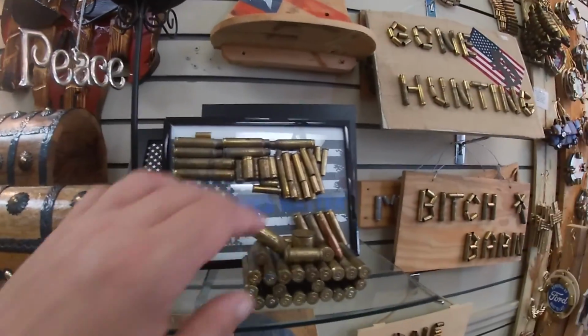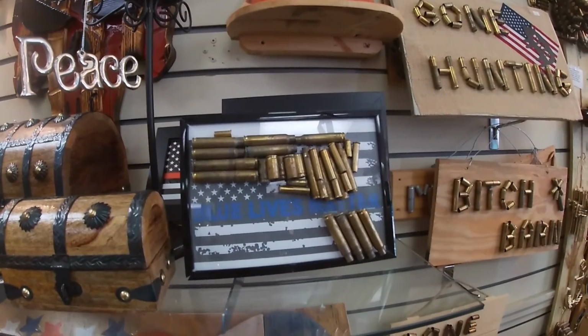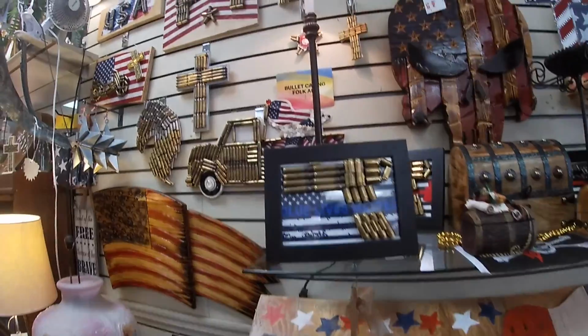Thinking about getting this for my cousin, who's a police officer. I think it's $40 last time I looked. It's pretty cool, it's made out of gun shells.